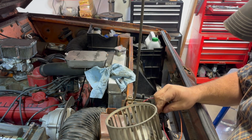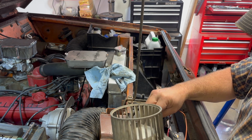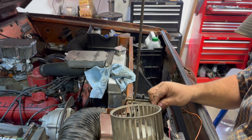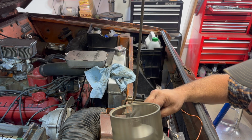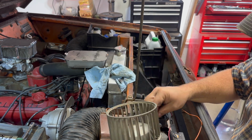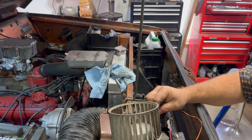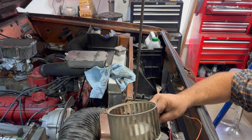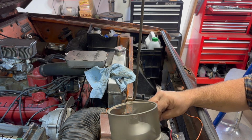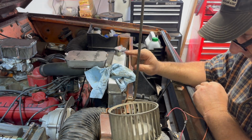Okay, let's see. High speed's got some torque. Has a little wobble. Oh, that's got a lot of it out right there. All right, that got the wobble out. So now I just got to clean the ground up.